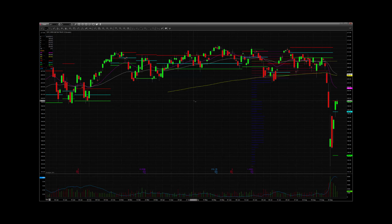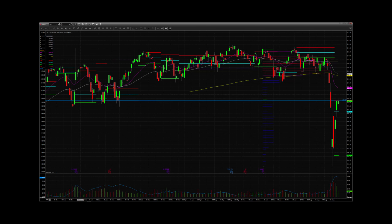Now, I always tell my swing students that previous support will become resistance and previous resistance will become support. If we look back here in February of this year, you'll see that the SPY put in a triple bottom right off of this $200, $199, $200 area. Put in a triple bottom before moving on to making new highs. Now that we broke below that area, it's acting as resistance. So previous support is becoming resistance over here.